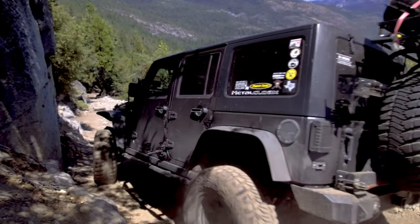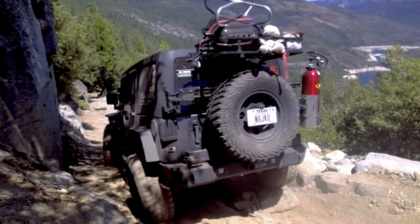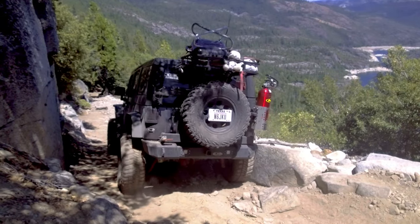The trail starts off fairly mild. However, narrow off-camber ledges and a very steep cliff face will quickly get your adrenaline pumping.